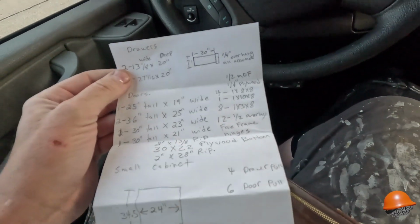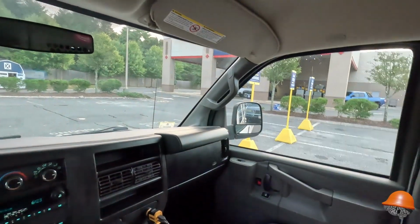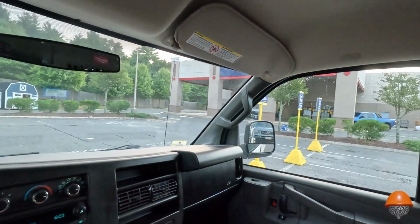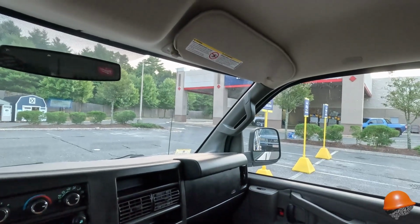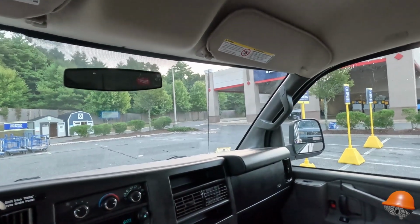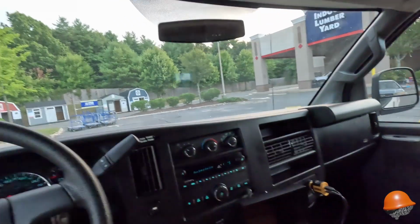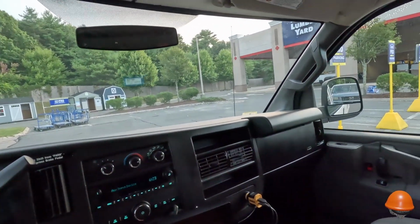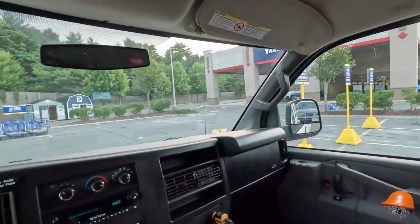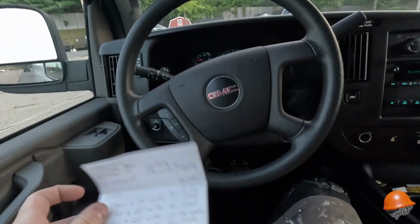All right, well, we got our list here. Came to Lowe's. In my opinion, honestly, I think Lowe's has better wood. Home Depot's got better plumbing items and better tools. But Lowe's has better wood, and they have better tiling stuff. Much better.